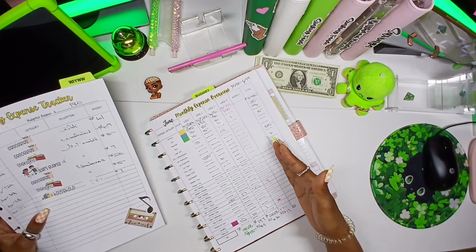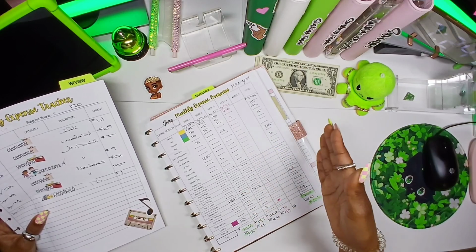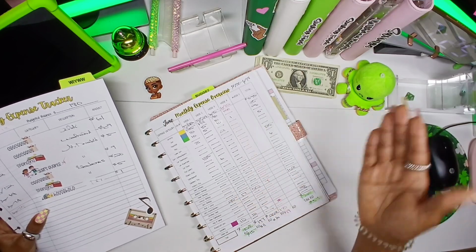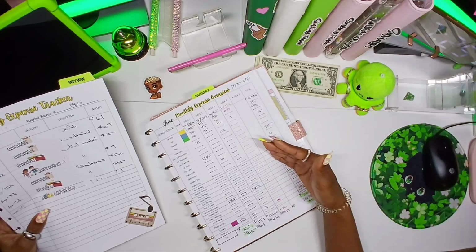I was trying my best to stay under budget. Reason being because my birthday was Wednesday, so I didn't have to come out of pocket for a lot of things because, you know, it was a celebratory week in some instances, but yeah.